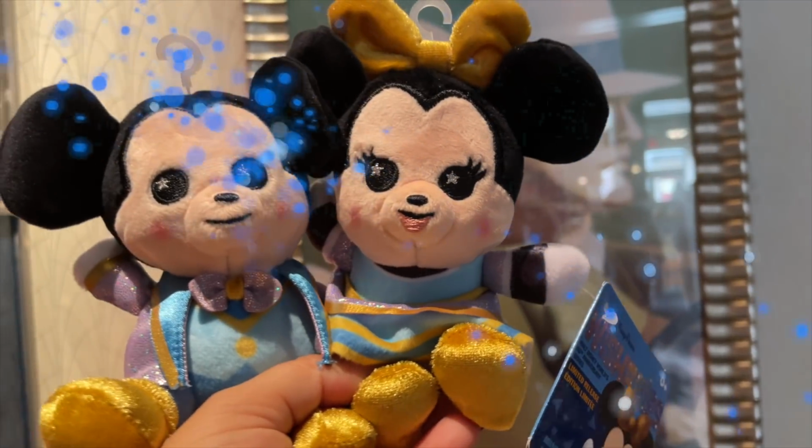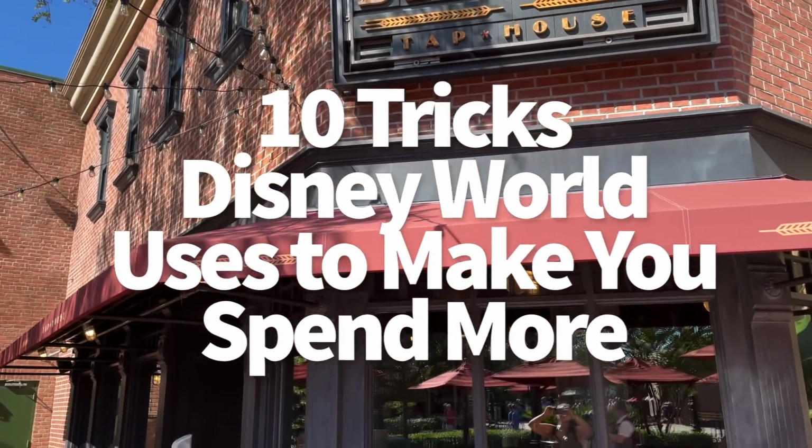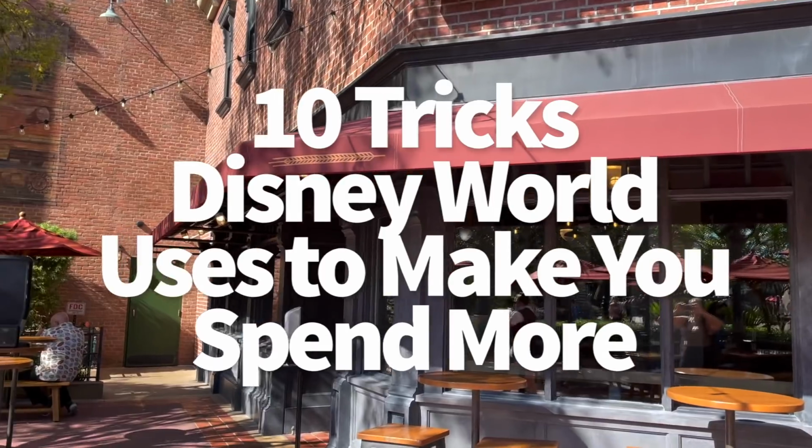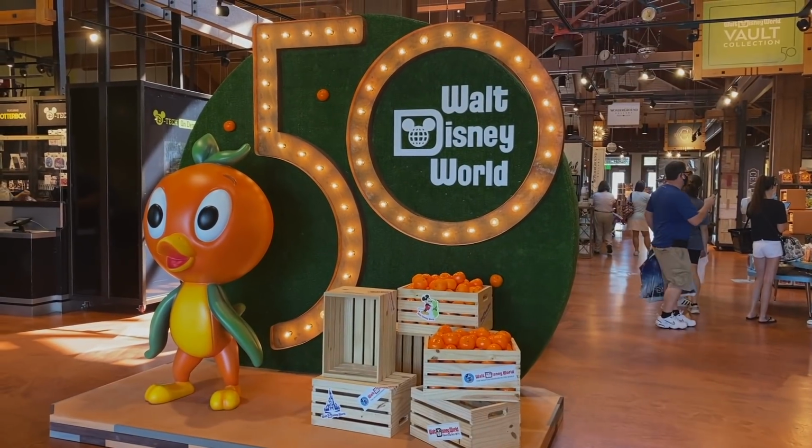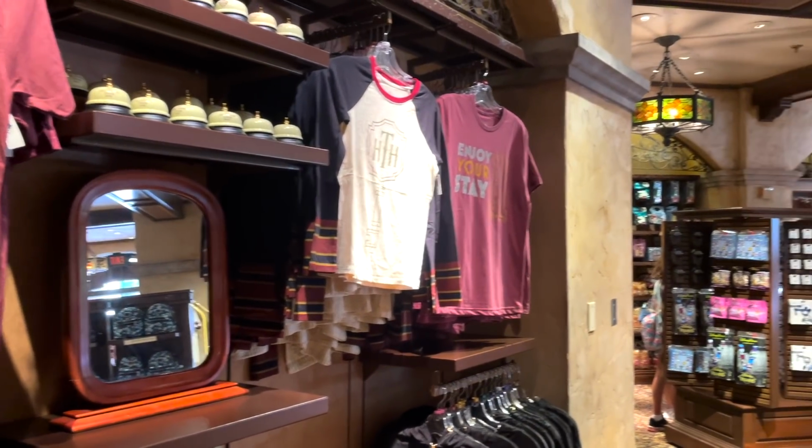Hey everybody, it's AJ for Disney Food Blog, and I'm here to tell you about the 10 tricks Disney World uses to make you spend more money. As if we need to spend more than we already are, right? These tricks range from, whoa, how did I not notice that? To, I would have never figured that out if you didn't tell me. Either way, it's time to reveal the man behind the curtain.